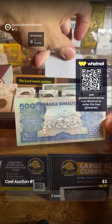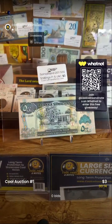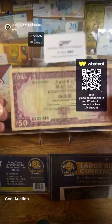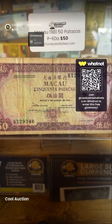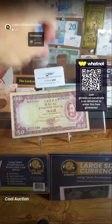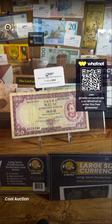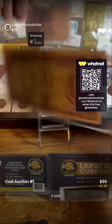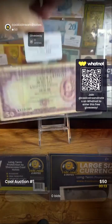Somaliland 2011, 500 shillings. All right. Check this out. 1981, Macau, 50 patacas. Cool note. Macau. Great note.